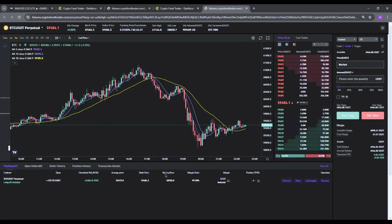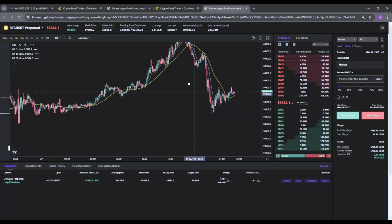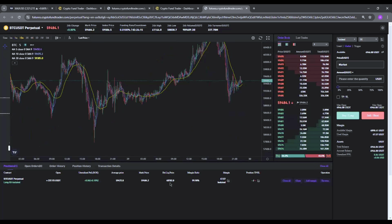And this is the estimated price liquidity, which means the point at which price will drop to before I will get stopped out. That's where my stop loss is. If price drops to, let me go to 15 minutes, if price drops to 48782, which is very, very far. You guys now see how low risk I went in on this trade, right? So until price gets to 48782, that is it, until BTC gets to $48,000, that is when I'm going to be stopped out of this particular trade.